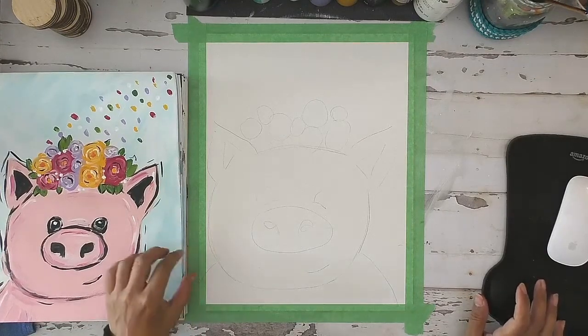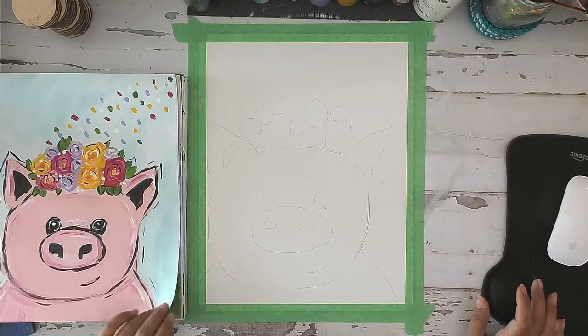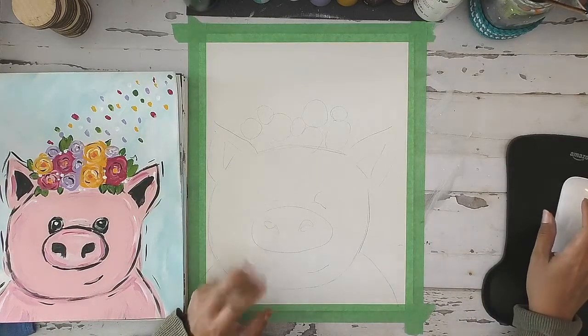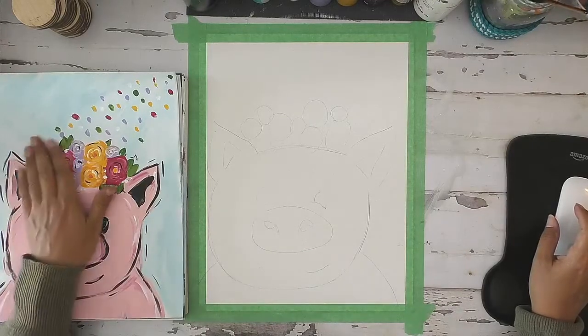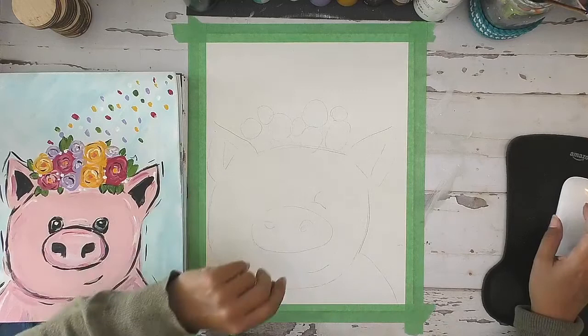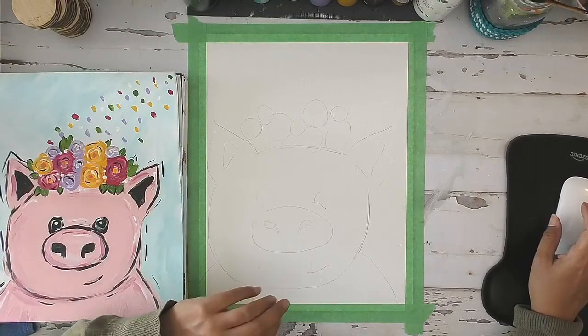So this little sheep is pretty easy, just a few areas. You know, the eyes can get a little complicated, but I'm gonna step you through it. This is gonna be easy peasy. The flowers are the same that we used on the sheep. And so we will get started here. Let's talk about the paint.